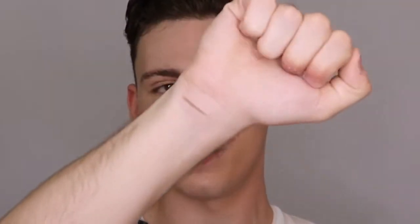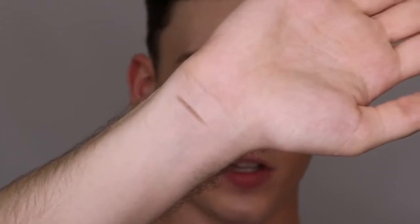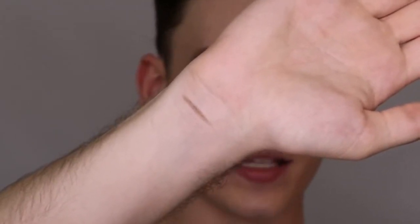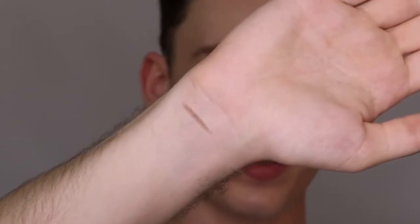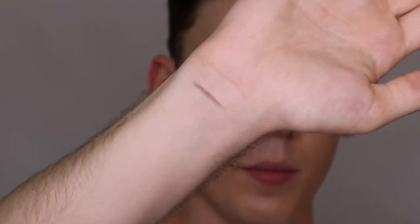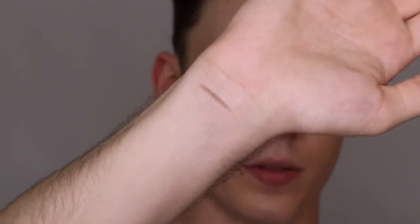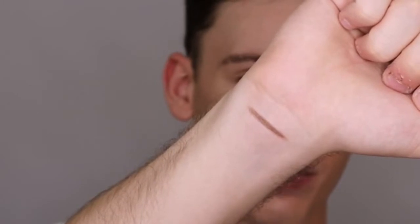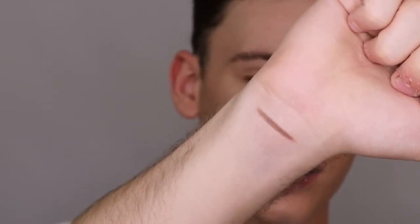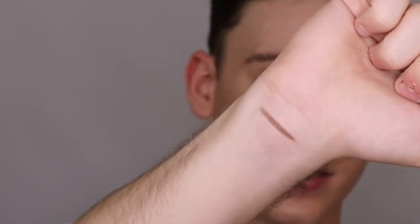So this is what I have so far. I didn't go too hard when I swatched it. I just tried doing a good first layer. It's kind of light. I think maybe it's more buildable, so we're definitely going to give it another swatch to give it a second chance, but it looks very thin right now. Obviously it's going to look different on my brow, but this is kind of interesting. Kind of a weird texture. So let's give the Anastasia a try.